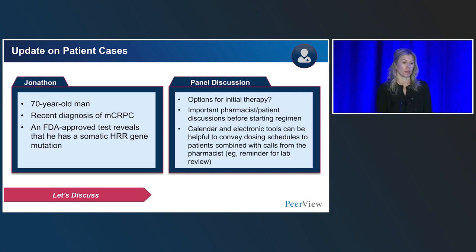Another important thing would be to make sure that you're reviewing with your patient, like I talked about, the dosing regimens. Calendars and electronic tools can be very helpful to convey those dosing schedules, combined with calls from the pharmacist. So we have an outreach program where we reach out to the patient 7 days after starting their PARP inhibitor combination therapy to check in and see how they're doing with the GI side effects. And then we're following those patients weekly for about the first 60 to 90 days just to check in on them to see how they're doing with the fatigue factors as well.